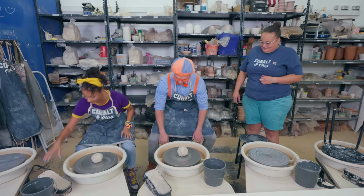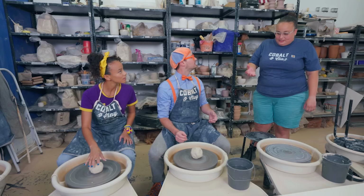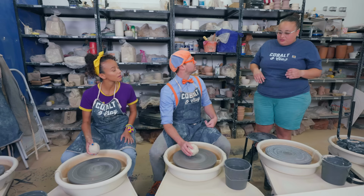Cool. Nice and relaxing. Okay. The pedal's on the floor, and that's what you use to control the spin. And then what about the clay? So you're going to take it, you're going to smack it in that center circle. You'll tap the sides really well, seal the base, and then you'll just start to mold your piece.